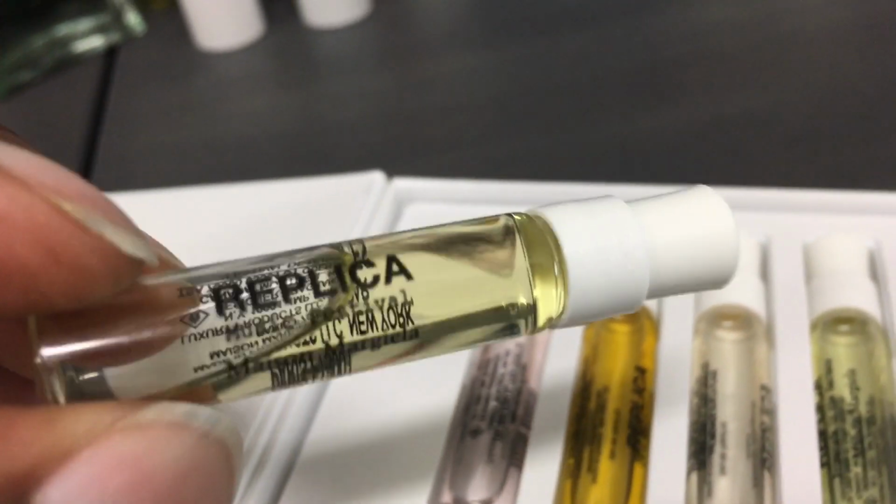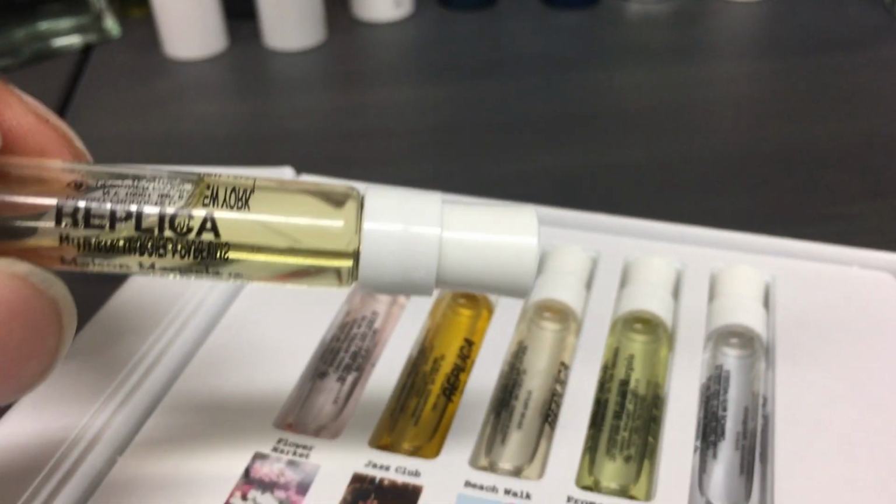Next up, Music Festival. Now this is a creative gem. Creative, but wearable also at the same time. It's dark, but not as sweet and boozy like Jazz Club. There's this dryness and smokiness to it, and it's supposed to smell like marijuana in the air. I guess that's where the smokiness comes from. Again, impressive that they were able to take that setting and build a scent around the aromas that you would smell at a music festival. So that, again, creative, but wearable at the same time, Music Festival.